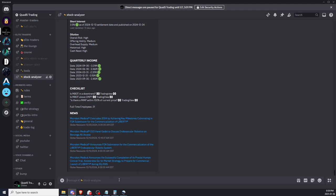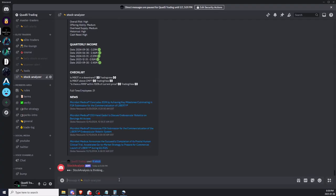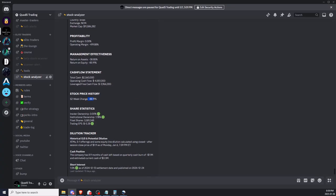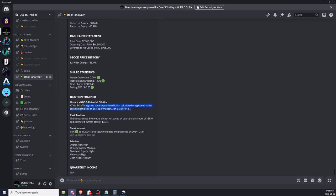So this is our stock analyzer. We will just go like this, stock SPRC. Oops, totally misspelled that. There you go, SPRC. It takes about 10 seconds or so, and it pops all the information that we need. Just like this. So you just look to make sure that this company is garbage and it does not make any money. So everything's in a negative here, negative, 52 weeks minus 88. This is all negative. And when you see this here, an offering, it just means that this has shares to sell to the public to dilute their shares, and that's exactly what it did today.